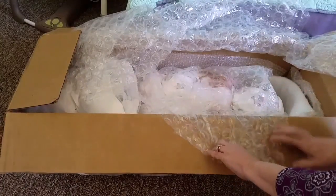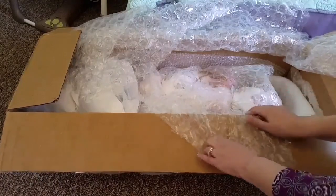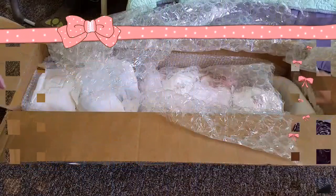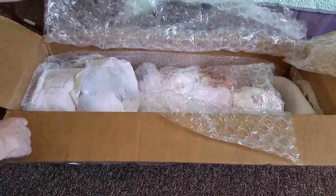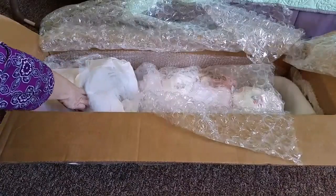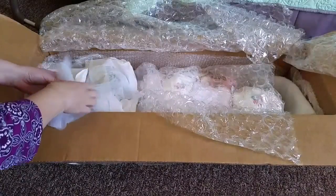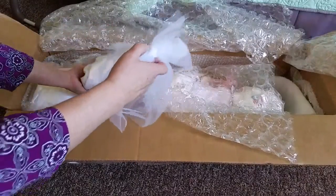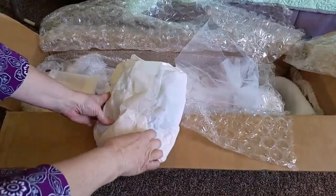She does have her head covered. Wow, and she is big. This is the Emilia Sculpt by Natalie Blick. She wrapped everything up really nice. So let's see what we have here.